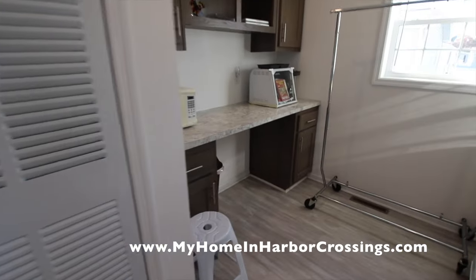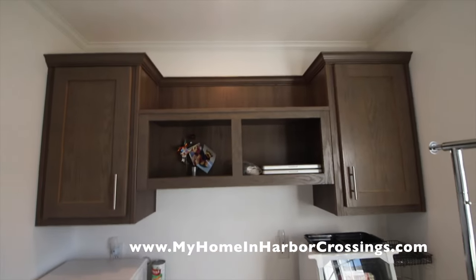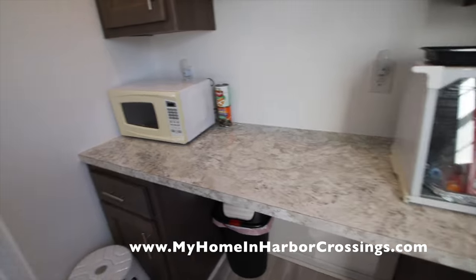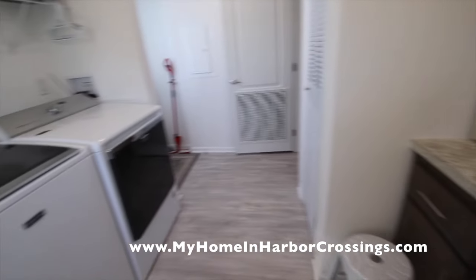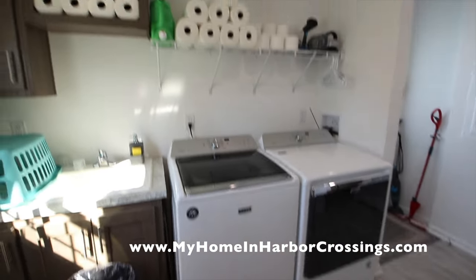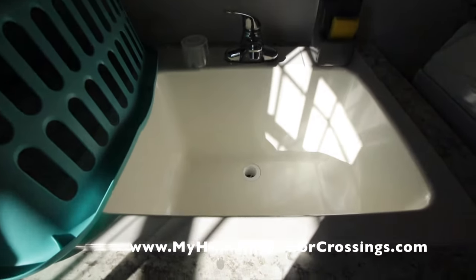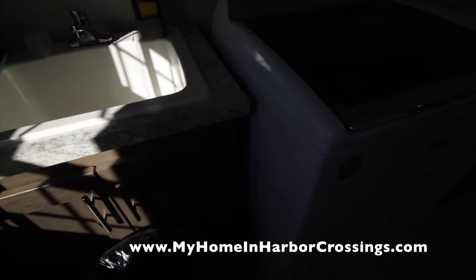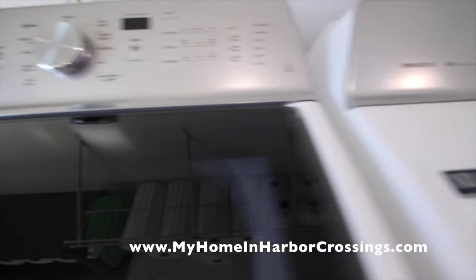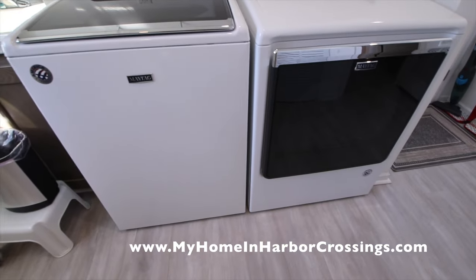A great area there to fold your clothing, more cabinetry. I have other videos from when we first built this house. Here you see a slop sink, so you've got a second sink in the laundry room. And these appliances are staying. These are Maytag Bravo. Beautiful appliances.